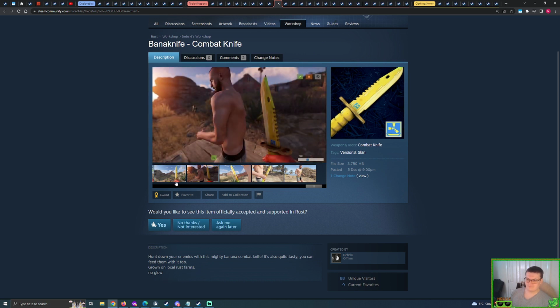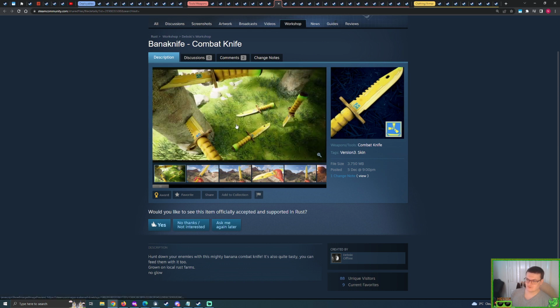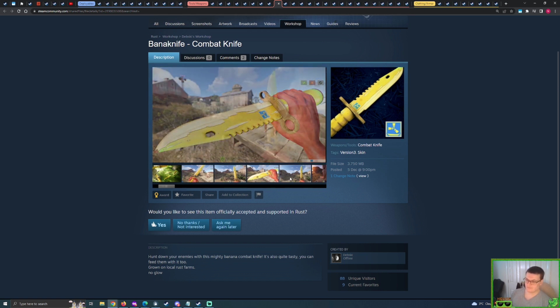No glow. Right, you know what? Screw it, don't care. I know we haven't seen many knife skins in such a long time, but if we finally got a new knife skin after 2 years and it was the banana knife, I'm all for it. That looks silly, much like the banana, but you know what? I'm all for it.